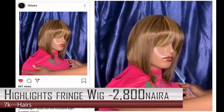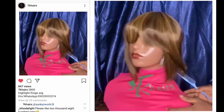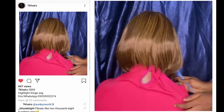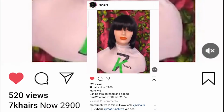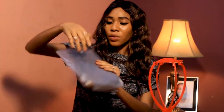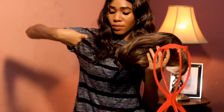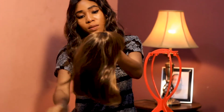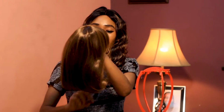Next wig from 7K Hairs. Let's open this one together. This is 2,800, and it's a short bob highlight wig.